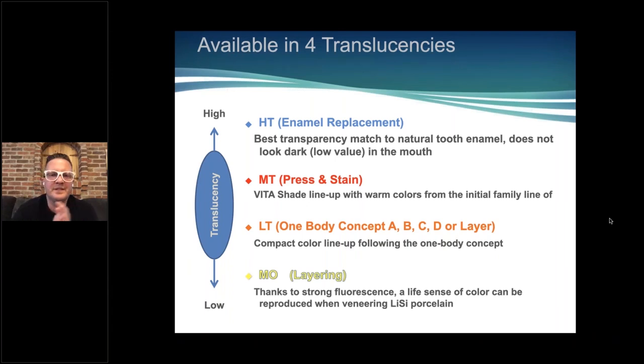The LiSi press is available in four translucencies. So you have your HT, your MT, your LT. This might sound familiar to you. I use mostly MT because I like that you can stain it. The indication for MT is you can stain it, or you can cut it back and layer it if you need to. I find that works the best in most cases for me. I have used the HT in cases where it literally is just enamel replacement, so you have some minimal prepping and they have good color underneath. The LT is good for some blockout plus layering. And then the MO, you can do a full layering, and what's great about MO is the fluorescence underneath. You have a really fluorescent core and then you can build all the way out.